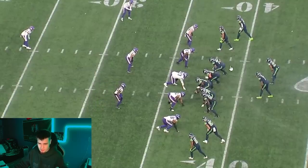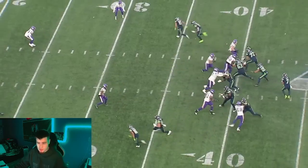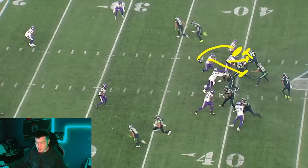So Van Ginkel is going to reach that point of attack, right? So boom, he's going to reach right here. Now what that does is get this right tackle to be uncommitted to blocking anyone else. We're going to get him into the inside shoulder. We're going to send him up that A-gap. And now Van Ginkel is going to bounce back around, and that A-gap is going to be wide open, right?